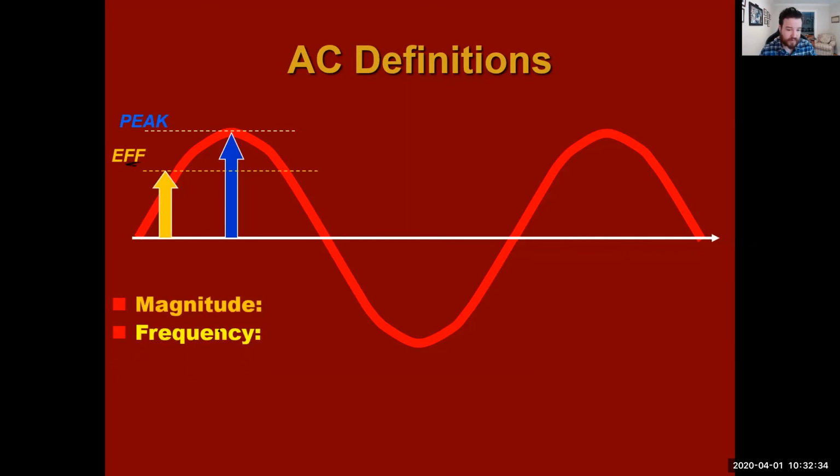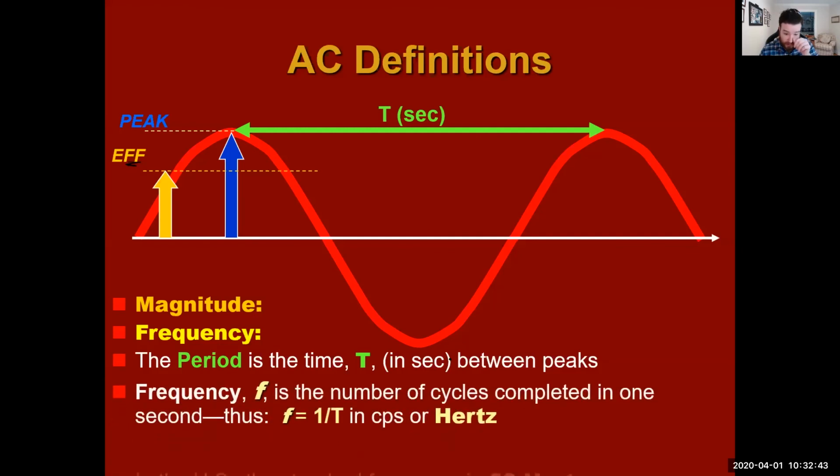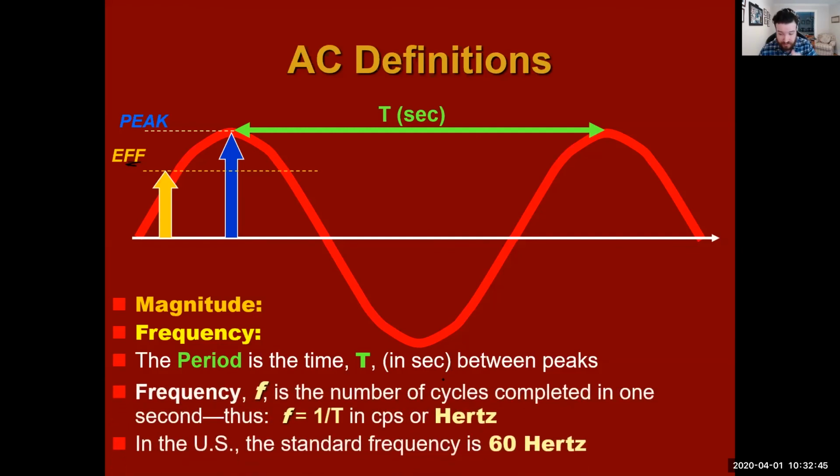And let's talk about frequency. So frequency is the period is the time in seconds between peaks. Frequency is the number of cycles completed in 1 second. Thus, the frequency is equal to 1/T and basically hertz. So in the US, the standard frequency is 60 hertz. All right. If you go over to Europe, like in London, they're at 50 hertz.